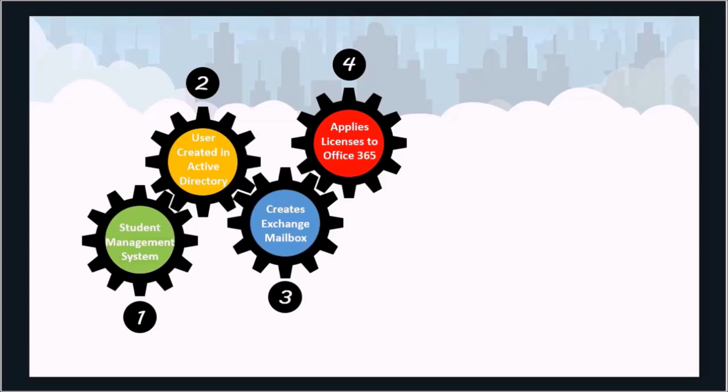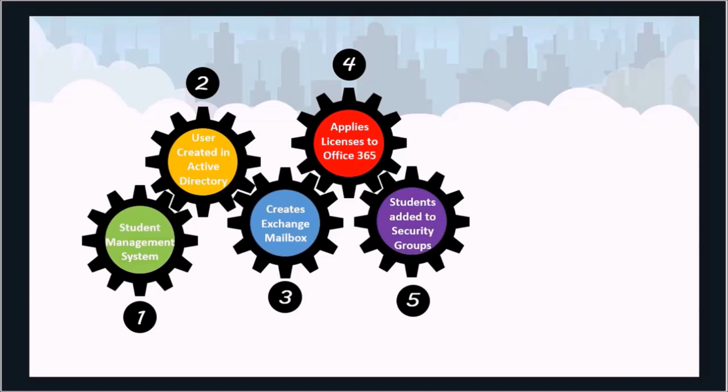So if it's a student, you can define here, I give my students these licenses in Office 365. It'll do that automatically. The student gets automatically added to security groups that are relevant for that student.